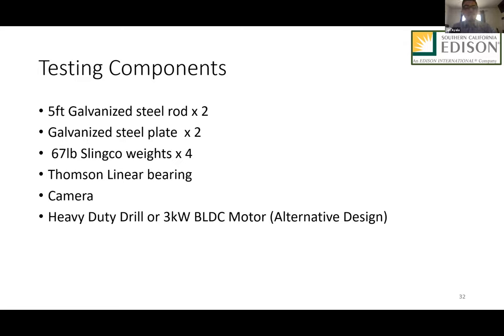So the main testing components for our testing were two galvanized steel rods that we cut down to 5 feet, two galvanized steel plates, and 467-pound weights that were all provided to us by Edison. We also used a Thompson linear bearing, a camera to record the testing, and we were going to use a heavy-duty drill or a 3-kilowatt VLDC motor to power the slider crank.